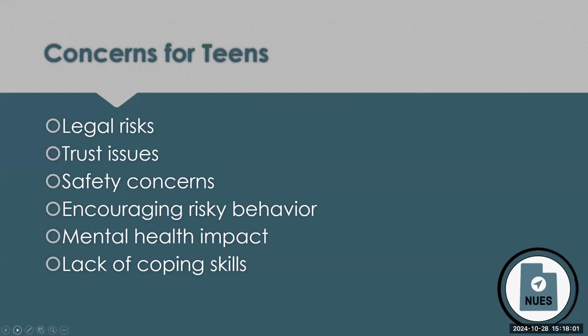While the idea of stash compartments may seem harmless, even fun when used for deception, they can lead to serious issues that affect a teen's well-being, relationships, and future. It's important to foster open communication and create environments where teens feel safe discussing their feelings and challenges. Here are just a few areas of concern when it comes to teens and stash compartments.